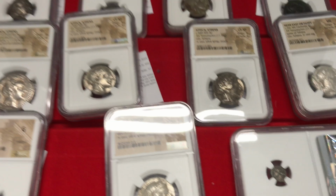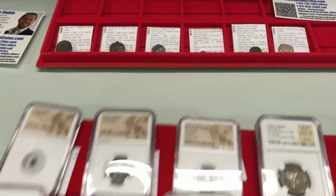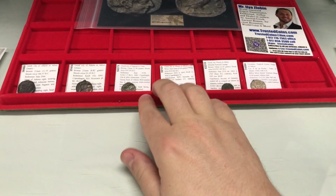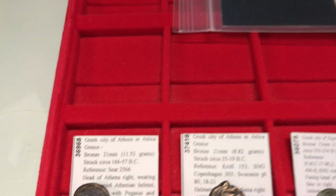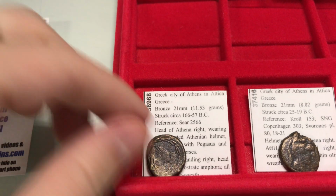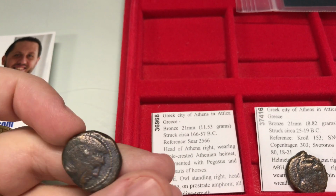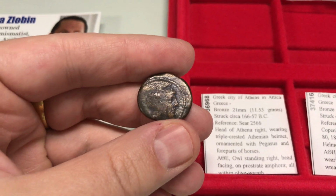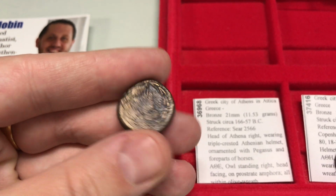So now that we've checked out all the NGC certified coins, let's move on to a little bit of the coins left. We're almost done, guys. I hope you're enjoying this video as much as I am talking about the history and the variety of the different types. All right, so what we have here is a circa 166 BC coin that is noticeable of the style of the new style Greek tetradrachm coins.